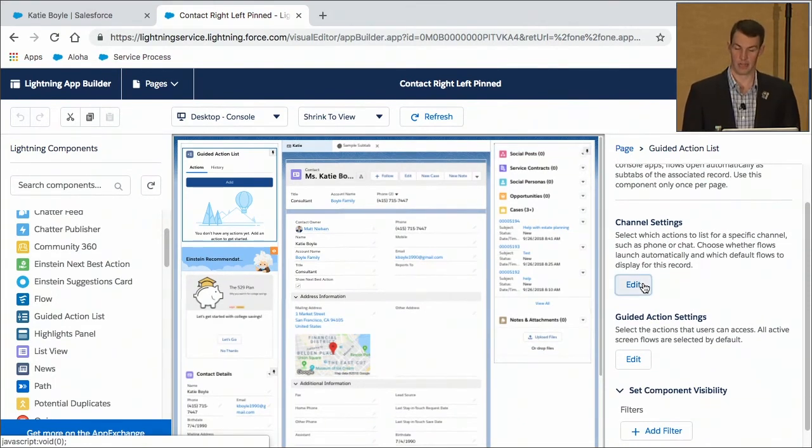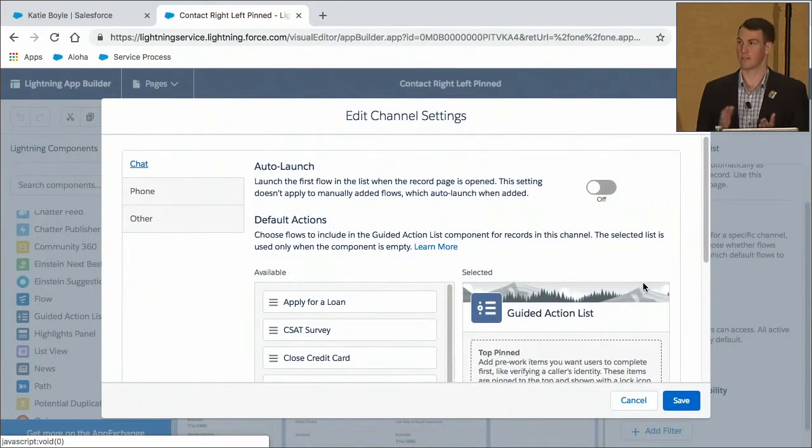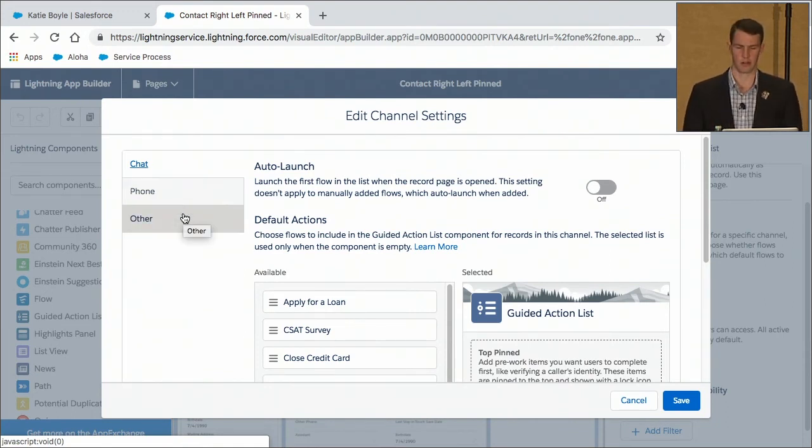First thing is channel settings. Channel settings is where you can define a list of defaults to show to your agent. This is really simple, and this is sort of your defaults. If you don't want to go through Process Builder, if you don't want to write any custom code, this is your place to go. This is for your accidental admins or just your basic use cases. For example, we can load defaults for chats, phone calls, and other being like a list view if you just clicked on the record from a list.